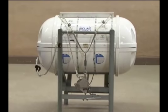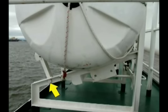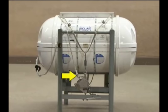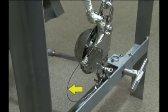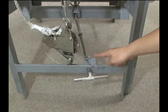All of the following must be checked prior to drop launch of the life raft. Confirm that the life raft container is not lashed with a rope or other bond. Check that there is no paint obstructing the cradle's auxiliary rail rotating pin. Ensure that the painter is connected to the hydraulic release equipment. Check and confirm the connection of the weak link. Make sure that the safety pin is attached to the cradle's release handle.